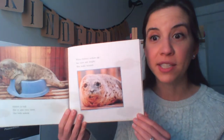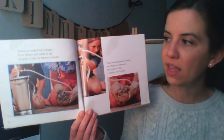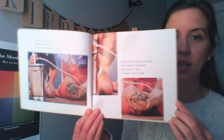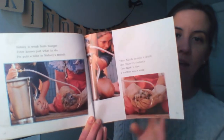Oh, Tyke and I heard so many wonderful things that kindergartners have learned. We heard students sharing all sorts of things, like Sydney is starting to feel better after she is given something that's sort of like her mother's milk. And these kindergartners said that they learned that because of the pictures here and the words that said, Nicole pumps a drink into Sydney's stomach. The drink is like a mother seal's milk. Those words and pictures help kindergartners to know that Sydney's starting to feel better after she got that milk or that drink.